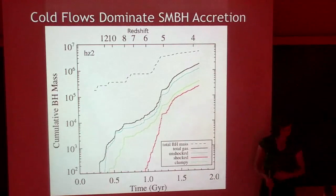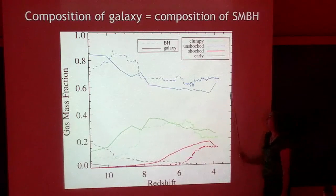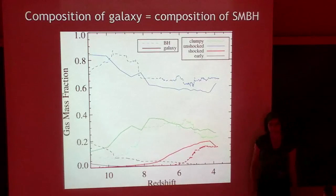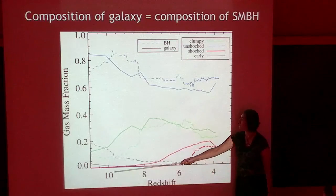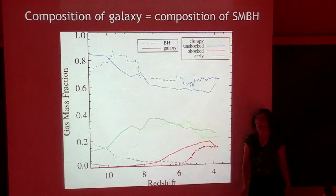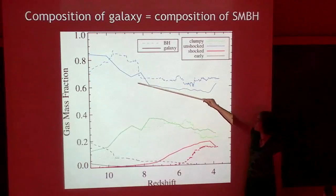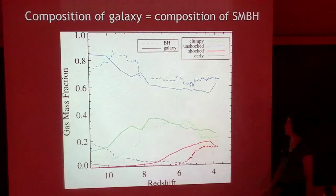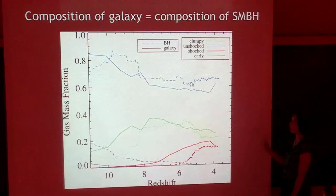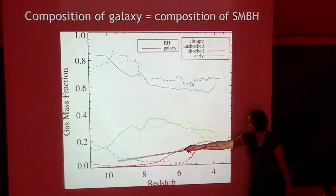All right, so it turns out that the black hole preferentially accretes cold flow gas because the galaxy is made of cold flow gas. What this plot shows is the fraction of gas that comes from cold, clumpy, and shocked origins versus redshift. The solid line is what the galaxy is made up of. Basically, all the time, between 60 and 80% of our galaxy has been fed by cold flows that whole time. And the black hole line follows it pretty well. That's the dashed one.